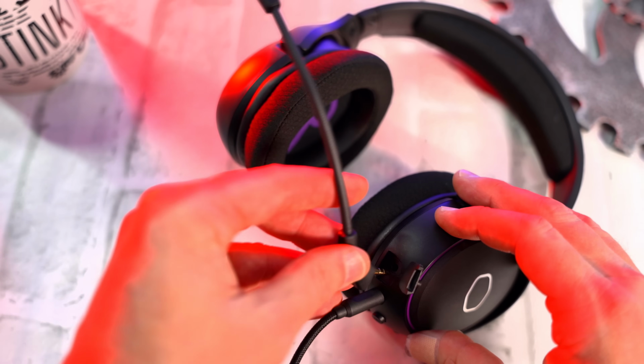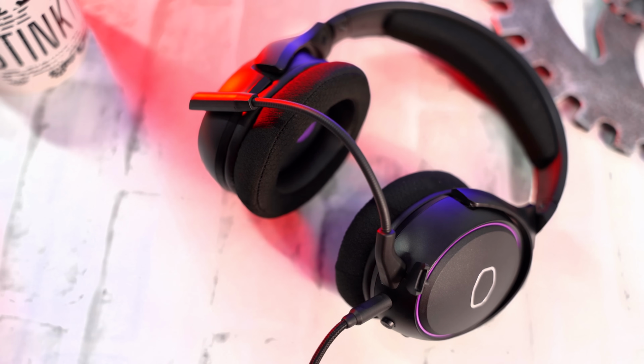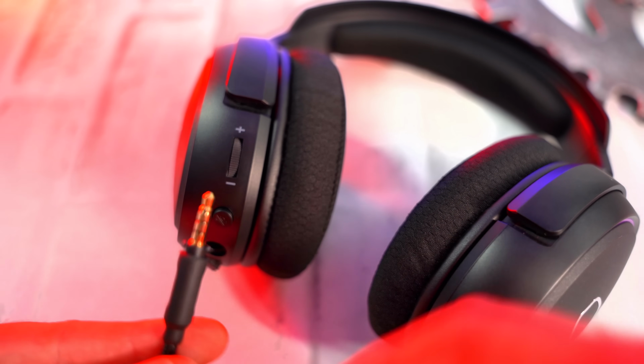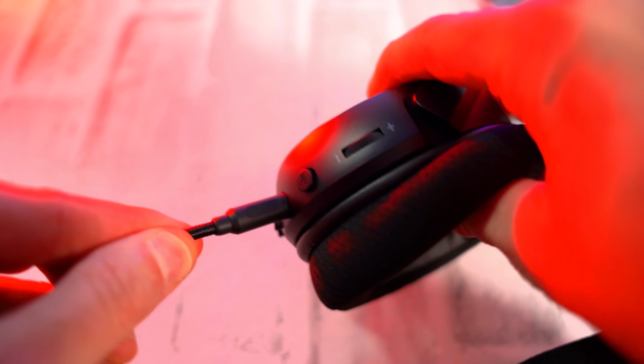Talking about detachable, the 3.5 on this is detachable. So I think the only other one in this lineup was, if I'm not mistaken, the Corsair with the detachable 3.5, which is really nice because if something happens to it, you want to be able to replace it. You don't want your 3.5 to go bad on you, then your whole headset's kaputs, you know? So really nice that you can actually change that out right here.